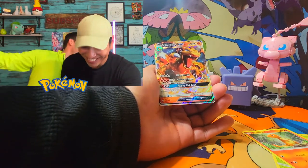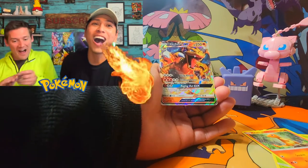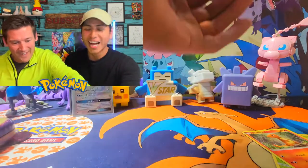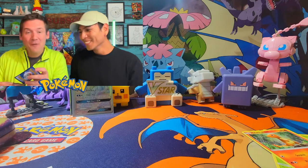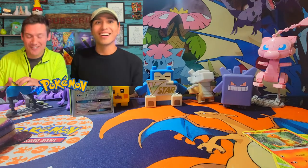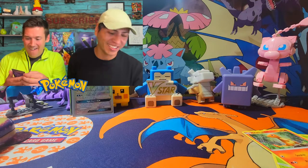Incredible. Sleeve that one up. Wow. I'm retaining all the energy right now, and it's like, wow. No way. We are having incredible pulls. Oh my god, I got my Charizard.